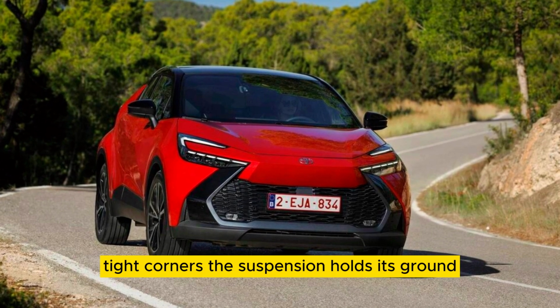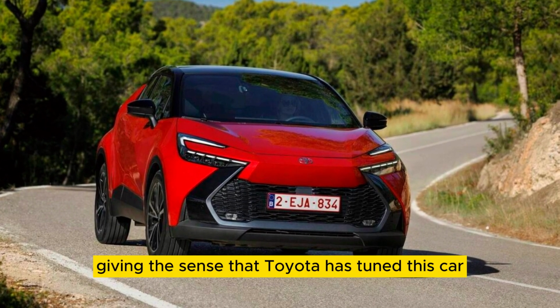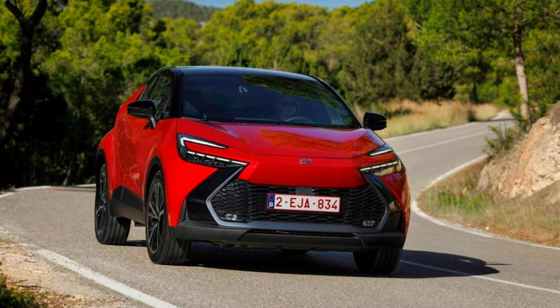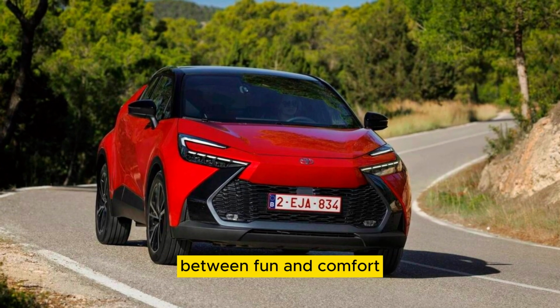Even more surprising is how refined the ride feels. Tight corners? The suspension holds its ground. Rough pavement? The cabin stays calm and quiet, giving the sense that Toyota has tuned this car for a more premium experience. It's a sharp contrast to the outgoing model, which often felt a little underpowered and noisy. Here, Toyota seems to have found the sweet spot between fun and comfort.